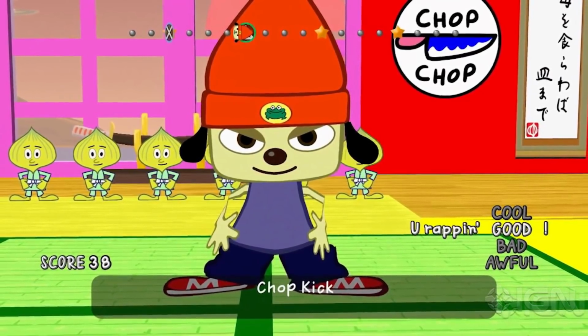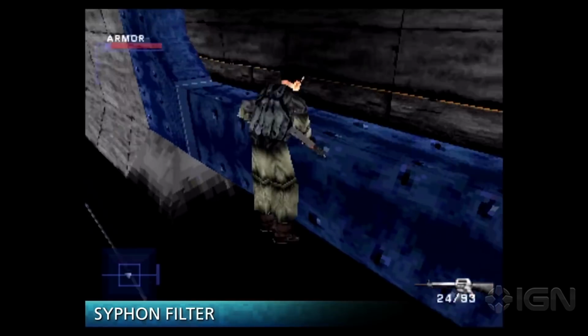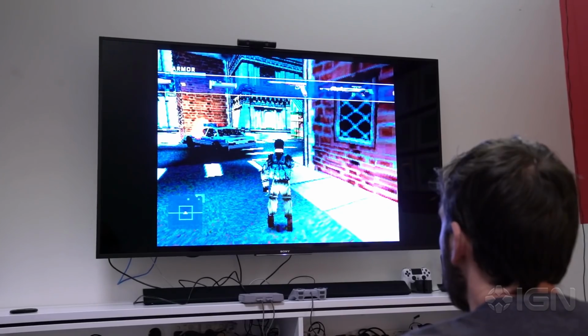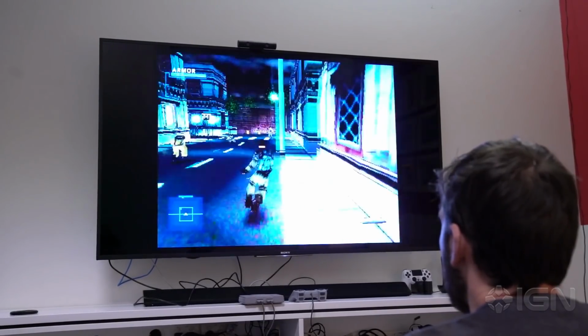But even stuff that they've gone and put on there, like Syphon Filter. The original Syphon Filter is on there, which is an absolute favourite of mine. But what is the reason that there isn't Syphon Filter 2 and 3 on there also? You know? And I don't want to sit here and poke holes in it, I'm not trying to.